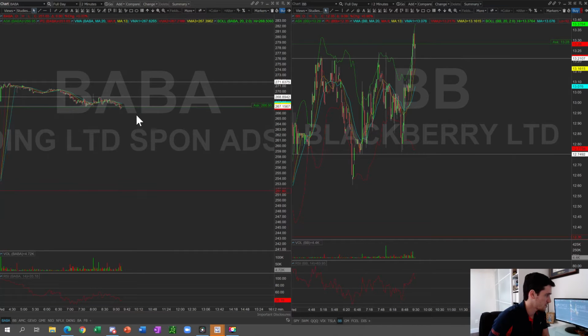Alibaba, I think I briefly mentioned it. Right now, it's flagging on this gap up. So I want to see Alibaba break above 268, 269, rip to the upside, probably hit 271, 272. If it breaks above pre-market highs, we're definitely long this stock. No ifs, ands, or buts. If it sells off, we can look for a short entry or just wait for a reversal to kick in. So I will leave it at that because those names are my top names.